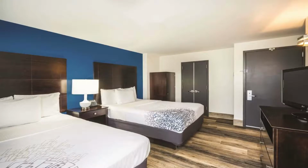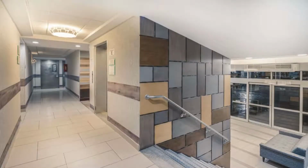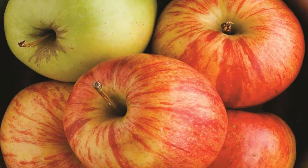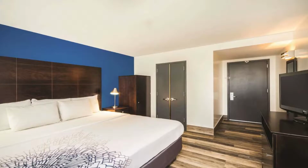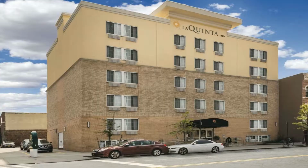Every air-conditioned room at the La Quinta Inn and Suites Brooklyn Downtown includes free Wi-Fi and a coffee maker. A 32-inch flat-screen TV is provided as well. The downtown Brooklyn La Quinta Inn offers a business center with fax, copy services and free daily newspapers. The Brooklyn Museum is 2.3 miles from the property. Manhattan is 3.7 miles away.